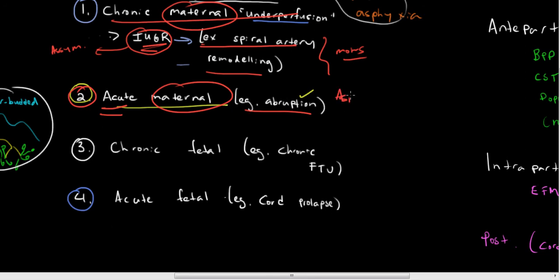Asphyxia means lack of ability to exchange gases and nutrients at the level of the fetal tissue. So this is a growth insult, this one is a hypoxic insult. So usually acute insults are more hypoxic insults, and chronic insults are more growth insults.